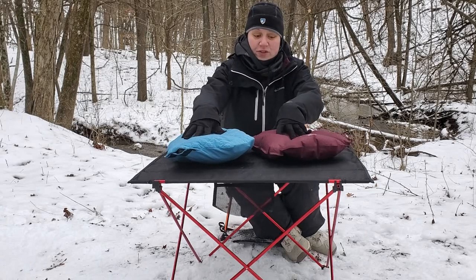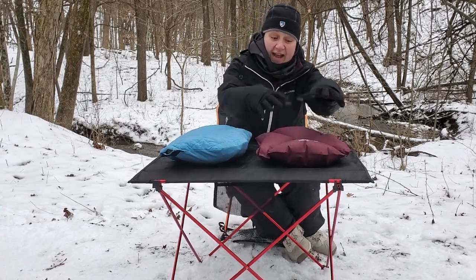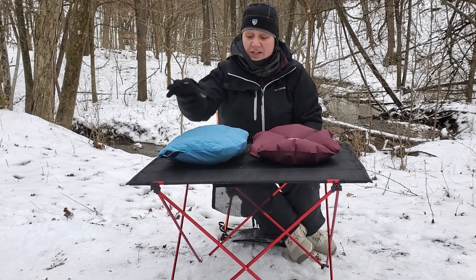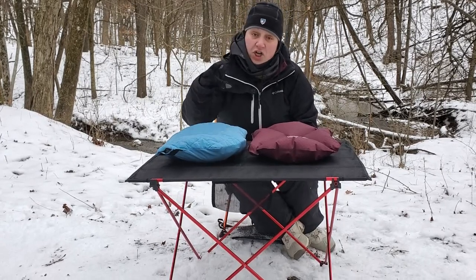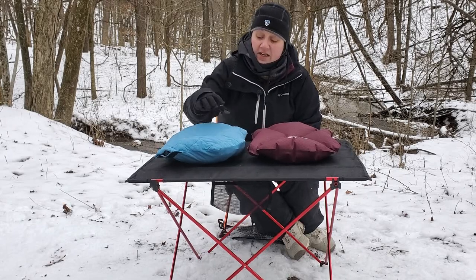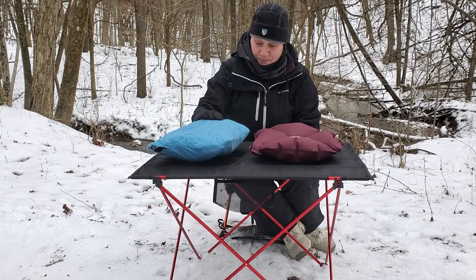I have 2 different Klymit X pillows. We rated the pillow as it stands alone without the use of a pillowcase, but as I said before, using a pillowcase is totally going to change your experience. It improves the comfort so much. I actually wouldn't even use this pillow without the pillowcase, so I would definitely recommend you pick up the pillowcase.